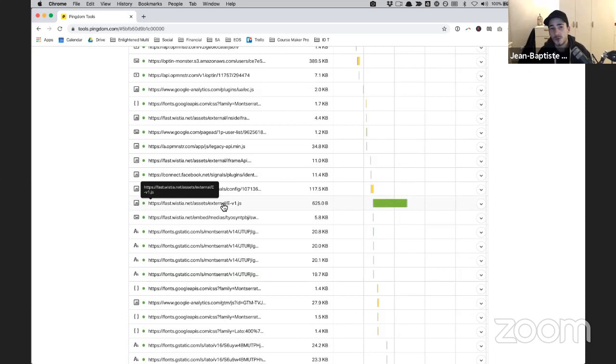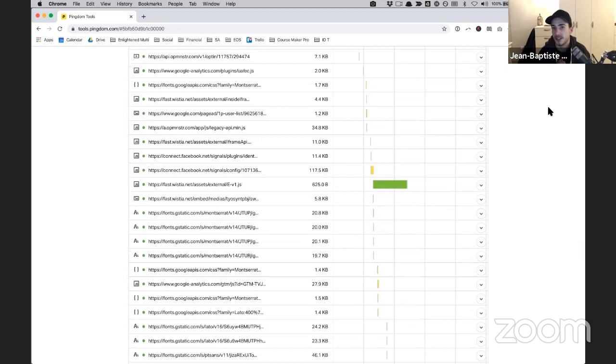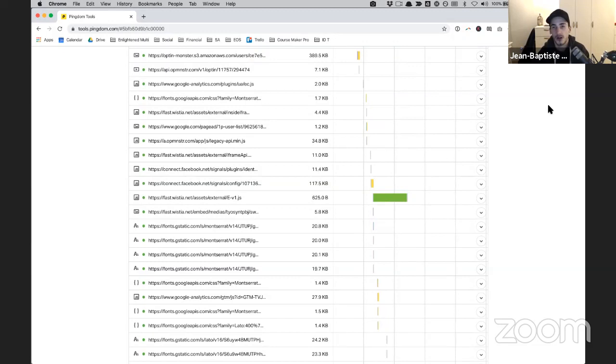And this is what we do implement, and I'm going to ping our team about that. We have a feature in WP Rocket which allows you to retrieve external JavaScript files and load them directly from your server. That's going to be much faster. That's what we do so far for Facebook and for Google Analytics. We don't do it yet for Wistia, but I'm going to ping our team to see if that's something we could do, because that would help your website a lot. That's great.